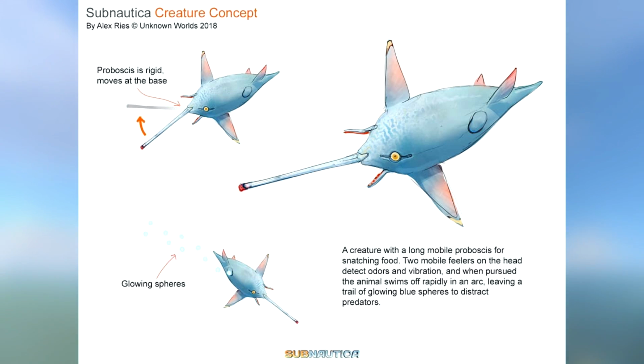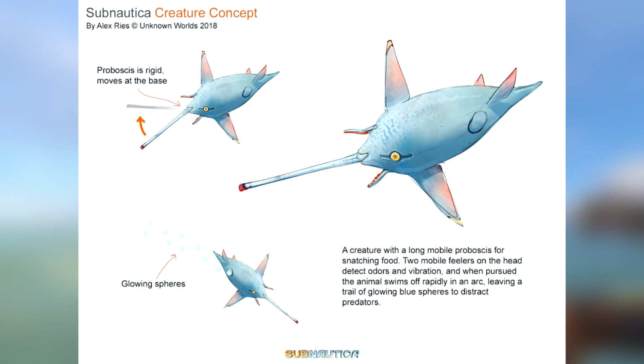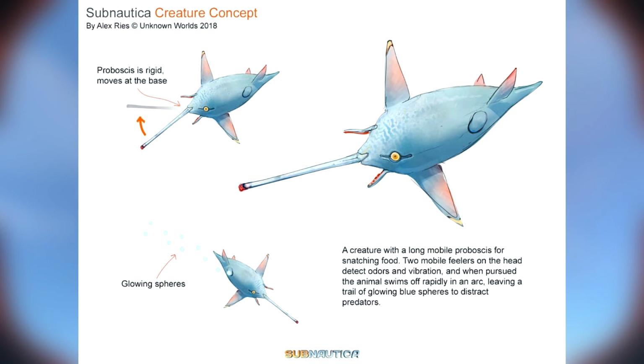A very, very weird looking creature. I'd imagine it says it's rigid, so I can't imagine that the proboscis actually retracts into the creature, which is what I was originally thinking it might do. It looks like it's going to be always in, so I don't know how the mouth works particularly, because it seems like there's a top of the mouth and a bottom of the mouth, if that is the mouth.